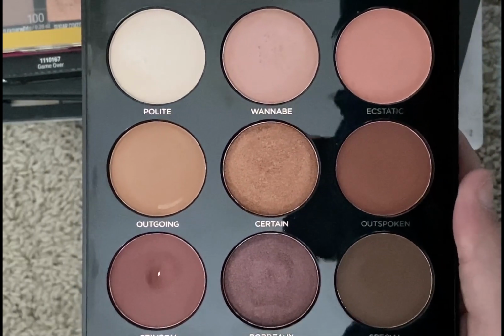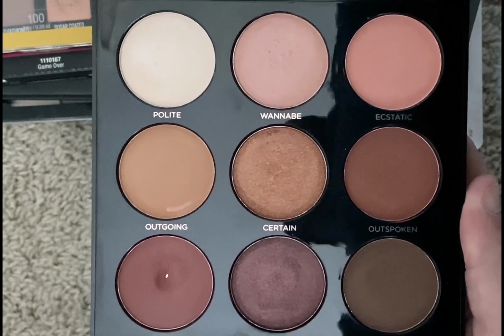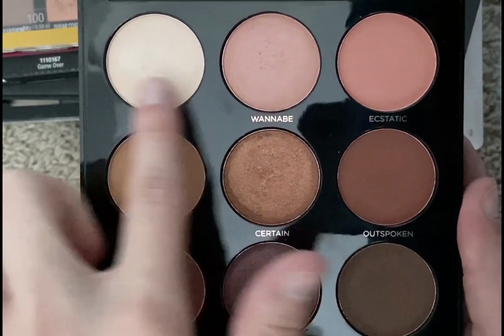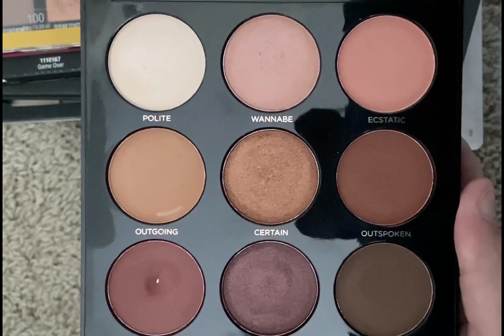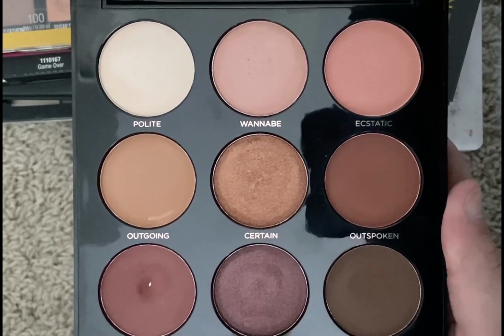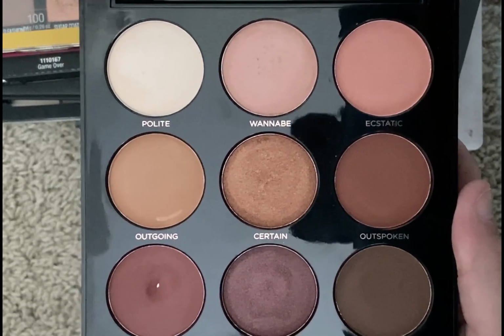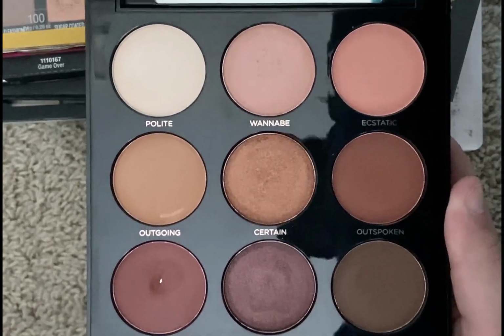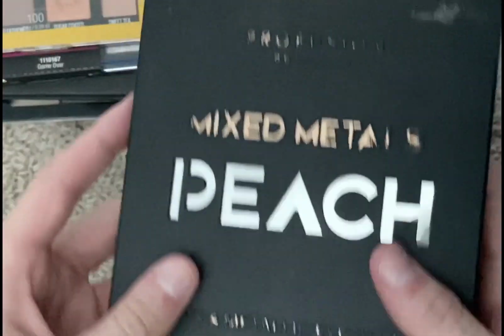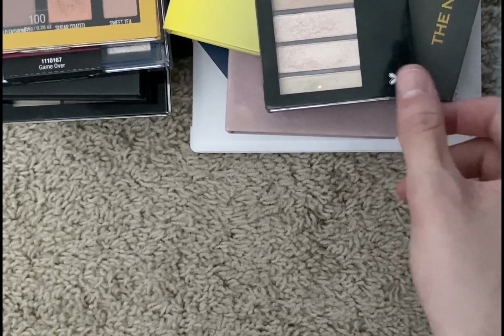It's a pretty palette. It's got some pretty standard shades in it, but one of my biggest complaints about this is these top shades right here. Those are my favorite shades in this palette, but they just don't perform as well as some of these other shades do, and they're kind of more dry, so I feel like that might be one of the reasons that I don't reach for it as much, but I still like to hold on to it because I like eyeshadow palettes.